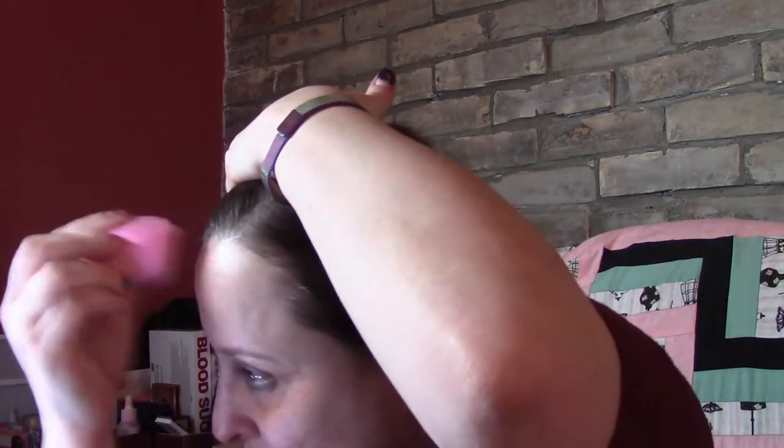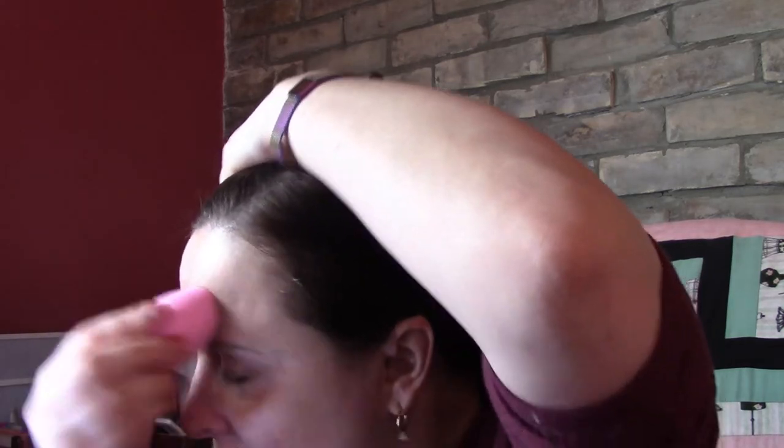Okay, so I'm going to be using my Tarte Amazon clay foundation. I do like this. I find it really, I like it a lot, so we'll just put some on. This is one of the full-size concealers I have bought and paid, I think, or concealer foundation that I have bought and paid full price. Yes, thank you.